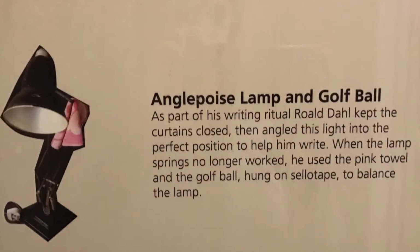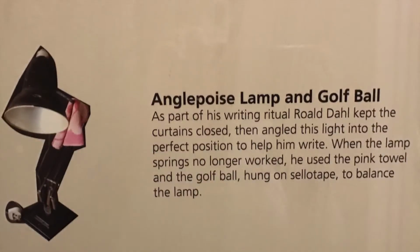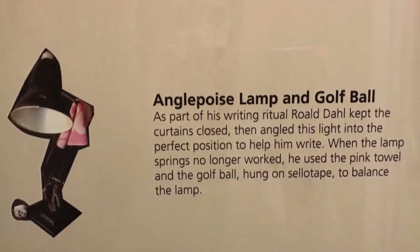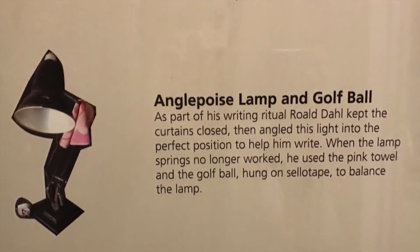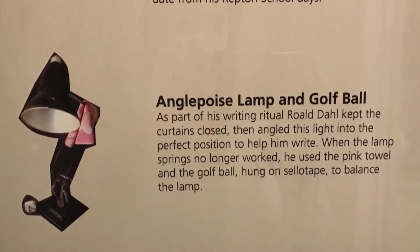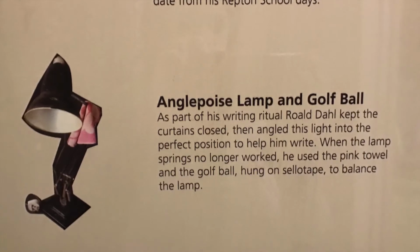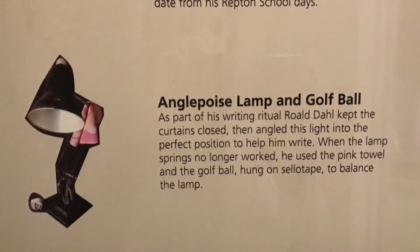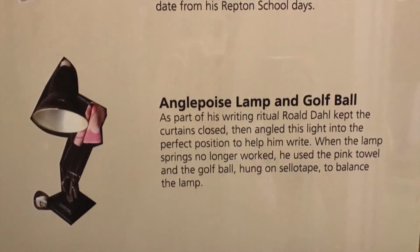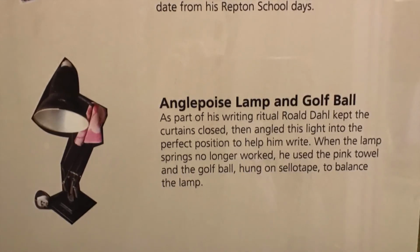Out of all the things on his desk, the one that interested me was the lamp. Because, you see, it was kind of his ritual to turn all the lights off and put the lamp on when he was writing. But when the lamp's bearings broke, he balanced the lamp using a towel and a golf ball as support. So I thought that was really funny and interesting as a fact.